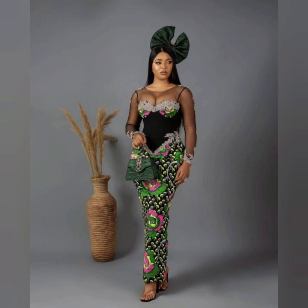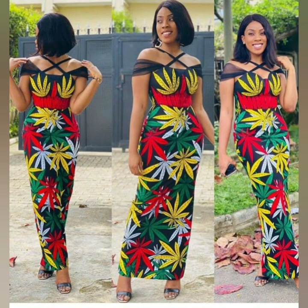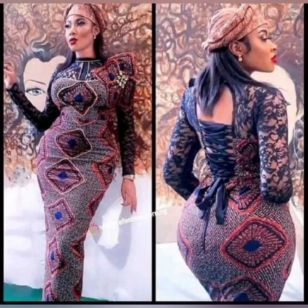This print is so lovely. Like, this print is beautiful. The details, even the color, the touch of pink is just making that print look so beautiful. And you can literally design a lot with that print. When I say a lot, different kinds of styles, both short, long, jumpsuits, and many more.